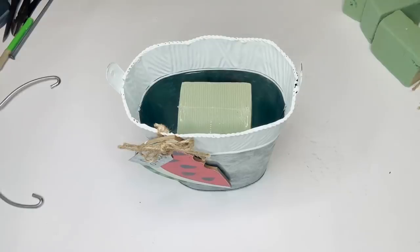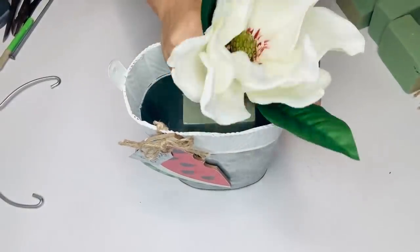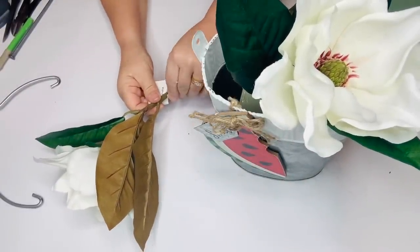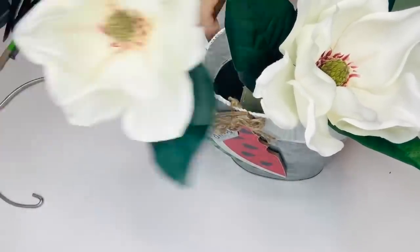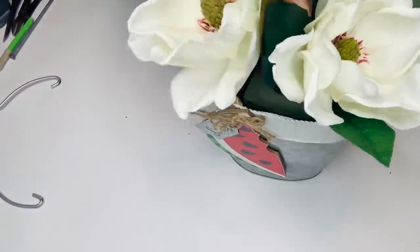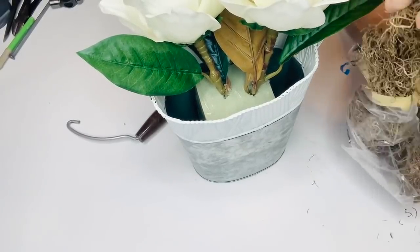And then I'm going to take my floral foam and stick it inside and then put my magnolias into that. And I only had two. You could put three. Things usually look better in threes, but these were so big that it was fine with just the two. And then just to cover everything up, I put some of that moss around and that will cover up my floral foam. And then I'm going to replace my handle onto the bucket and then it will be done.